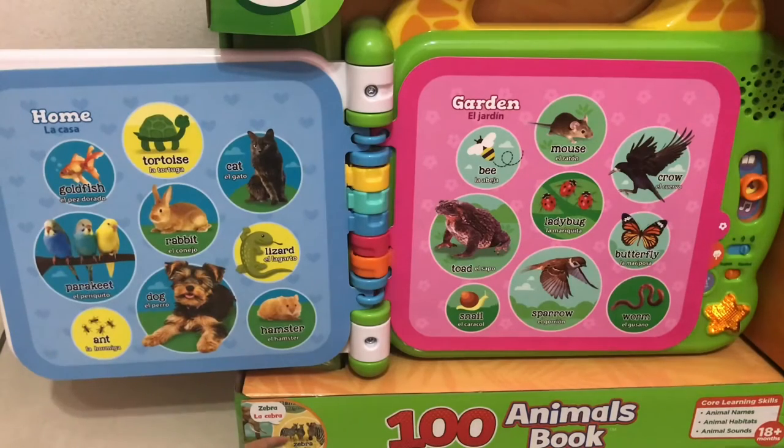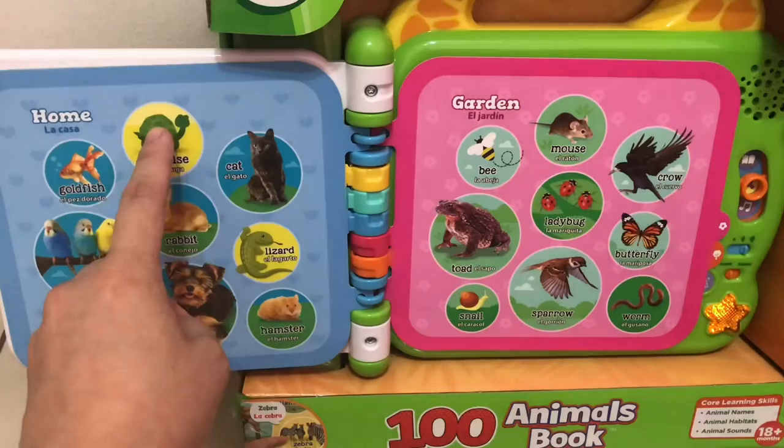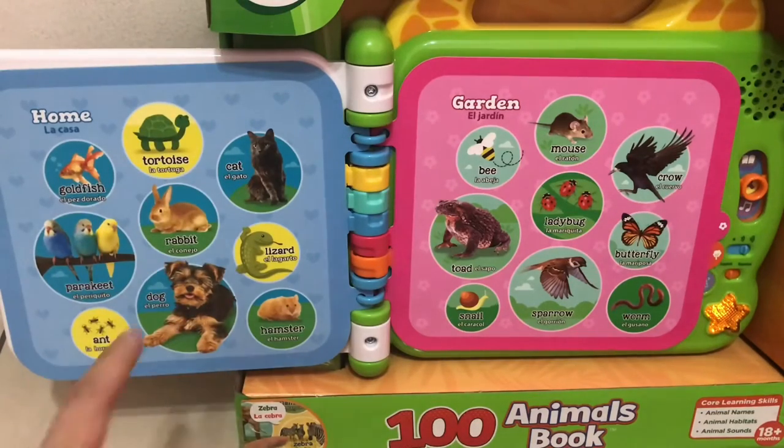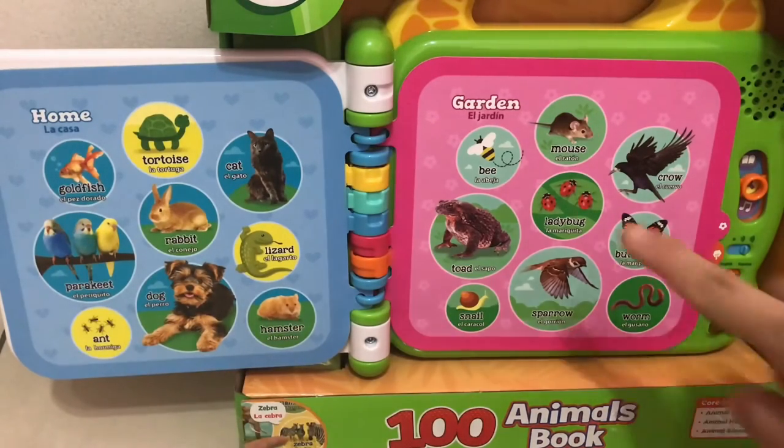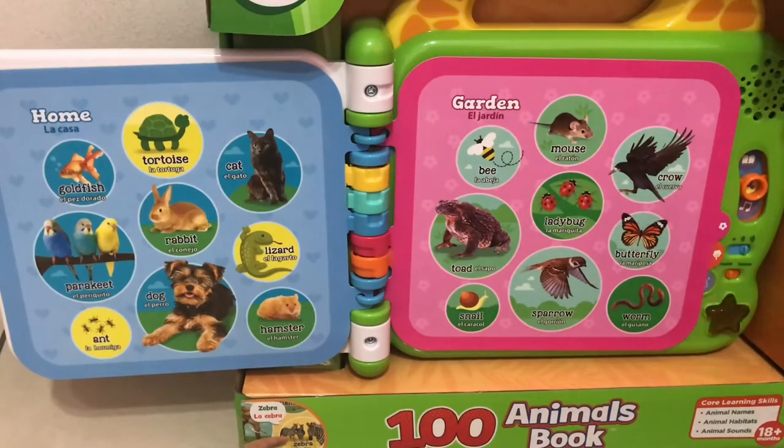These parakeets are colorful. These ants are very small. This tortoise is green. This rabbit can jump. This dog can run. This cat is soft. This lizard has four legs. This hamster is soft. This bee has stripes.